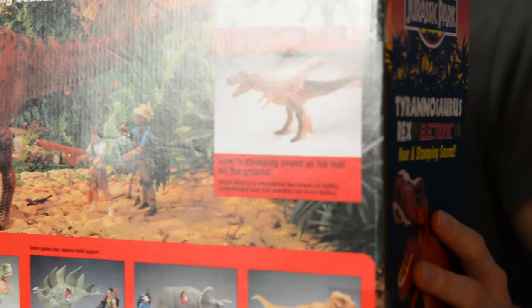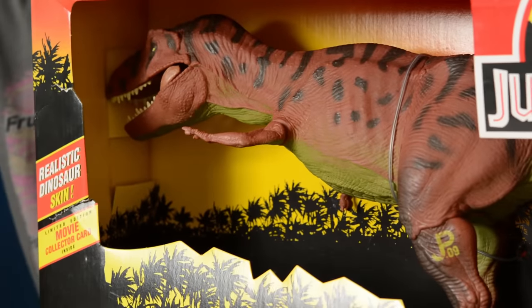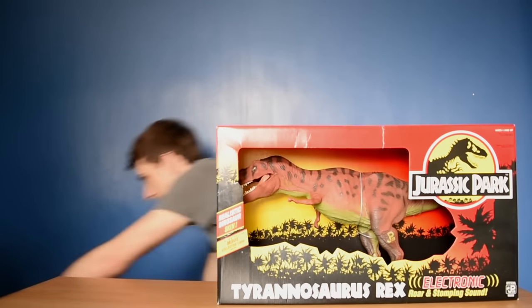Oh man. So there was a lot of controversy about this T-Rex, because when it was first shown on the action figures, it was brown. Oh my god, that's the post. Jesus, I'll be right back, even more stuff.